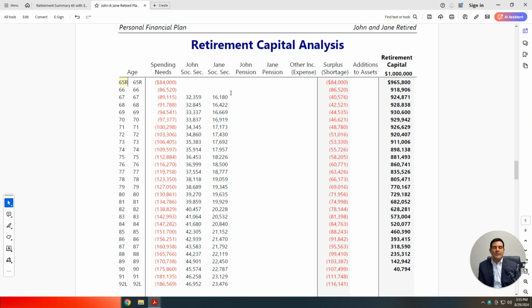So you'll notice in the start of year 3, we're going to assume, since their full retirement age is 66 and 10 months, let's just round that for simplicity to age 67 is when their Social Security checks kick in. Now, those Social Security checks are subject to taxes. They will likely be. And so we account for taxes and assume an after-tax amount for John, $32,359 and $16,180, which is exactly half of John's, coming from Jane's Social Security. So then the shortfall is $40,576 that is withdrawn from their nest egg to help complement or supplement their Social Security income.